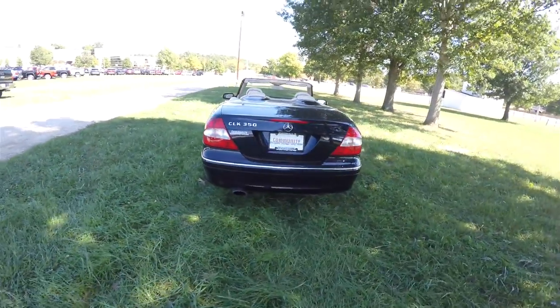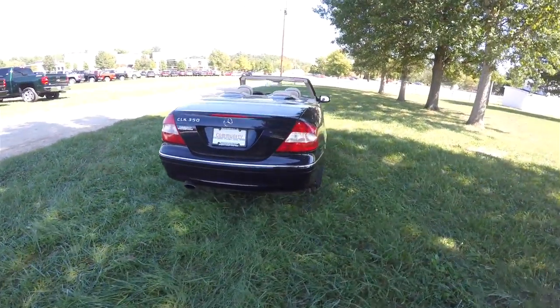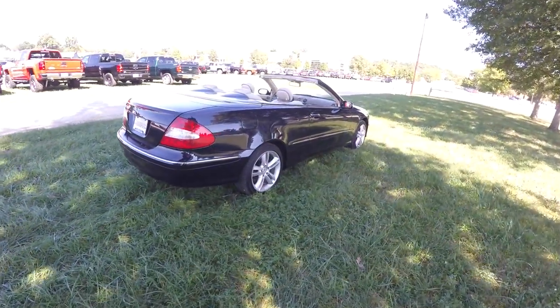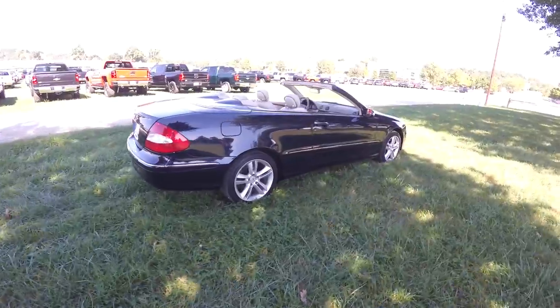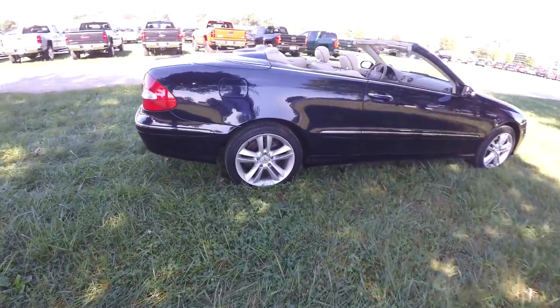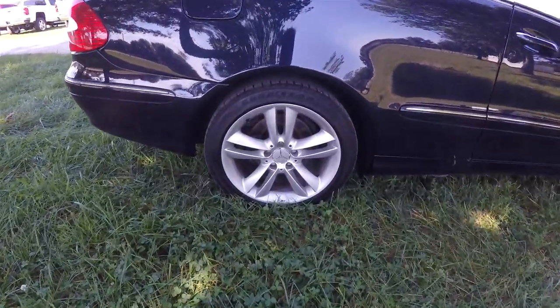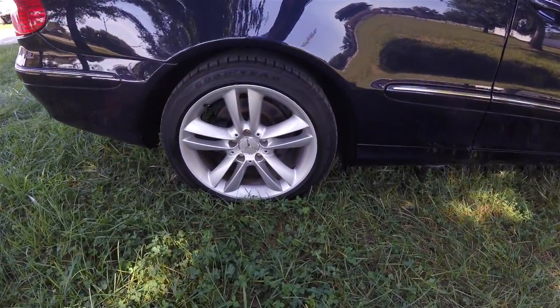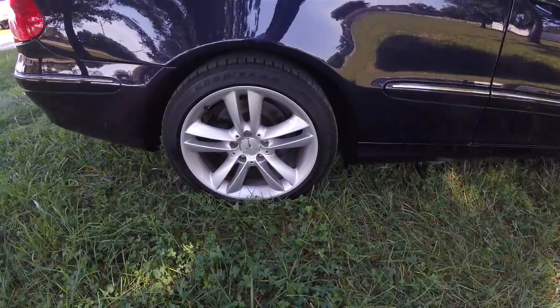This vehicle does have a fully power top, remote keyless entry. Does have the 17-inch painted aluminum wheels with Goodyear Eagle Sport tires. They measure 245/40R17.